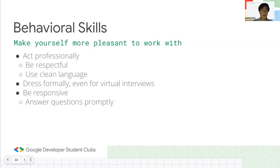Also, obviously, use clean language. You don't want to use any curse words or slang during your interview, so make sure of that. And keep things formal, even for virtual interviews. Especially during the pandemic, a lot of companies aren't doing in-person interviews, unfortunately. But even for virtual interviews, it's a good idea to dress formally.